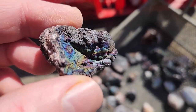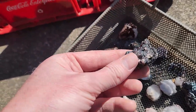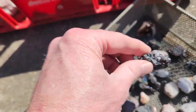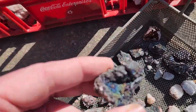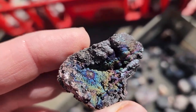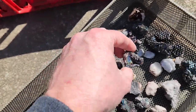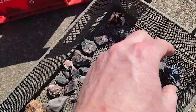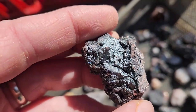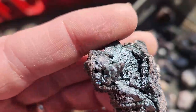Here's another very colorful piece. The colorful part is called turgite. Apparently this colorful part is called turgite, which is the iridescent coating covering a mixture of hematite and goethite. Some of them have like a nice metallic sheen on it, but not the iridescent coating.